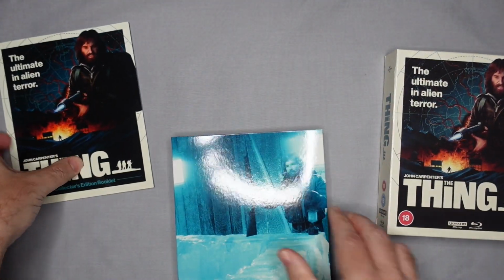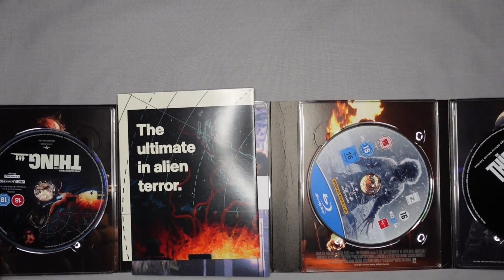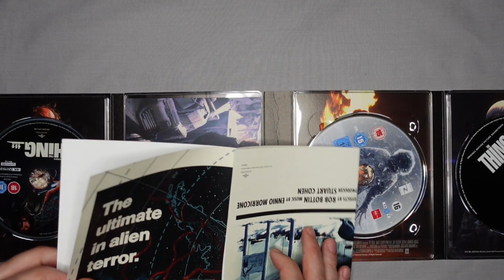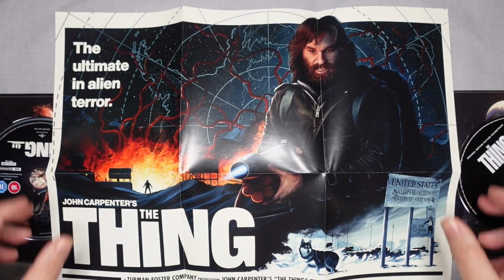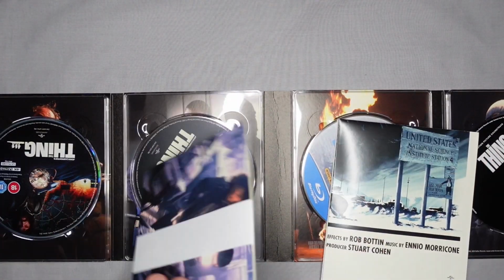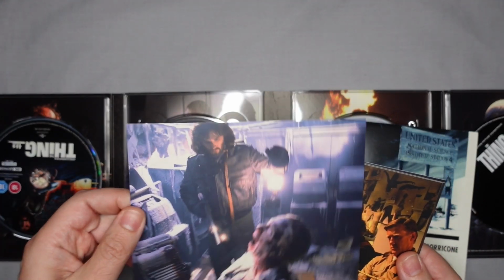And then, in fact, let's move these out of the way. Create some space. And then it's a digipack as so. So we also get, as is very standard with these things, you get the new poster. So a small poster there, but with the new artwork, which is rather nice. And you also get some art cards, some bonus art cards. These, as you can see, are matte finished.